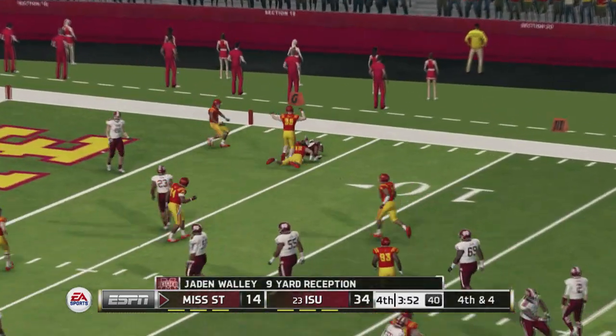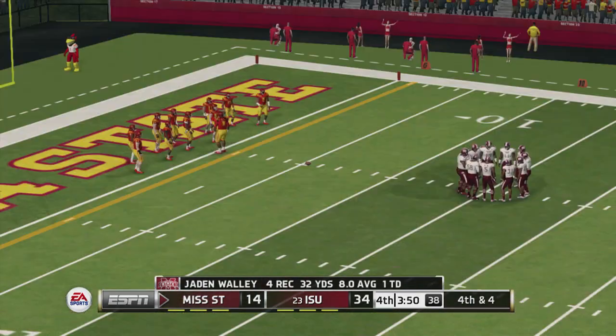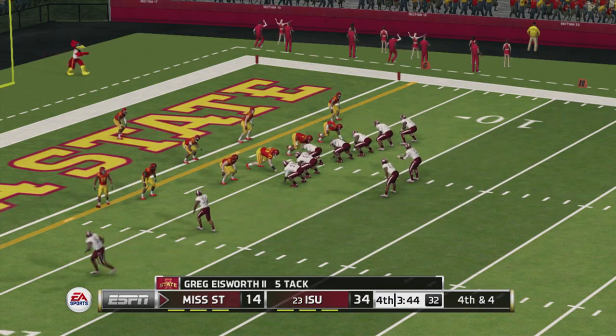And he's tackled right away. That's good for a gain of 10 yards. Third down. Mike 34.